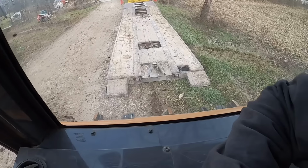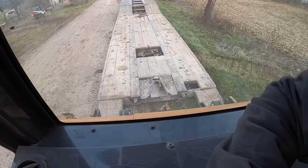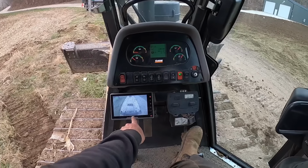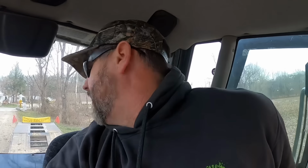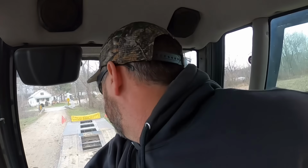Not a huge deal, but one thing on this dozer I don't care for hardly at all is you cannot see the ripper at all from the cab. I do have this fancy camera right here you can turn on and see it, which is definitely nice, but good old fashioned visual never hurts anything. But this thing all in all has been pretty impressive. We've enjoyed running it for sure. Oh, there we go. Teeter-totter.